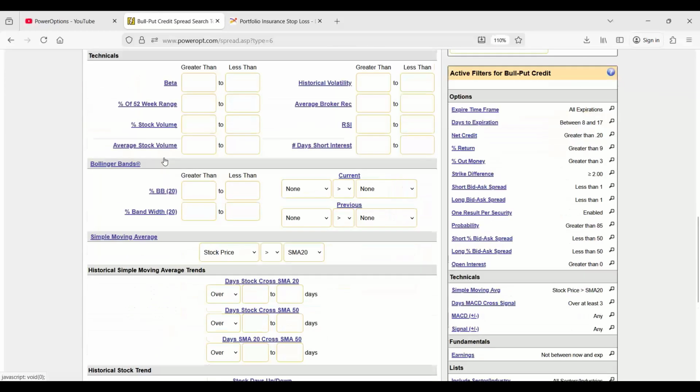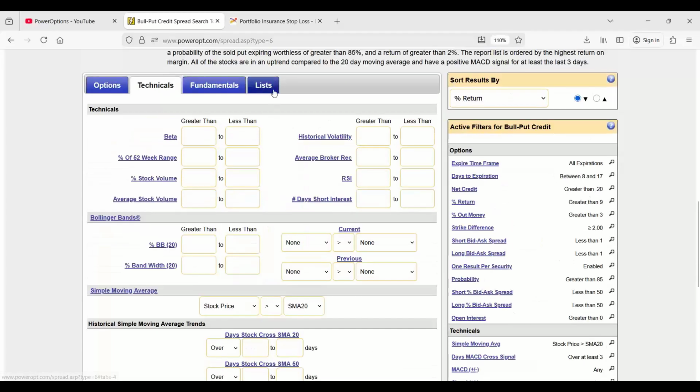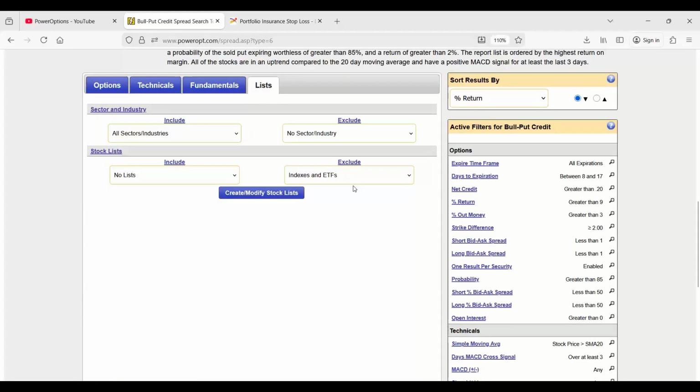The technicals. I want stocks that have had that MACD crossover at least 3 days, where the MACD has crossed over the signal line for at least 3 days or more. I'm looking for more of a long-term positive trend. And stock list, in this case, I'm just excluding indexes and ETFs. I'm not saying trading bull put credit spreads on an index and ETF are a bad idea at all. That's not what I'm saying.